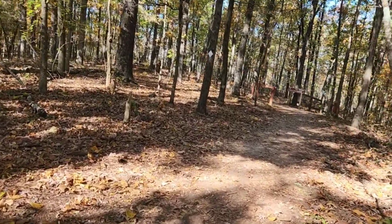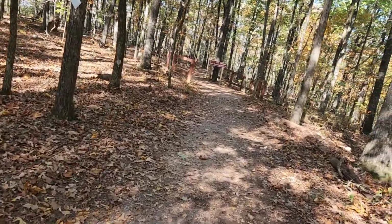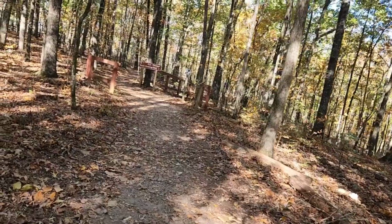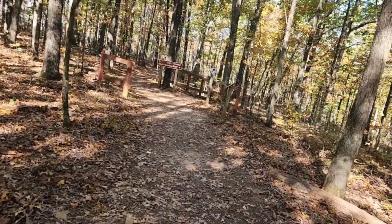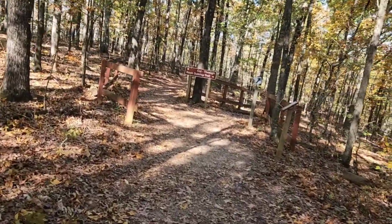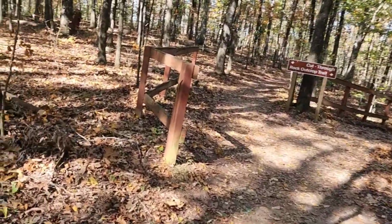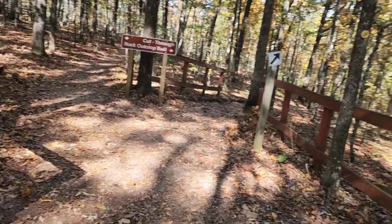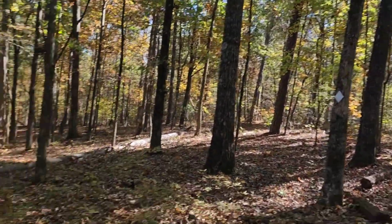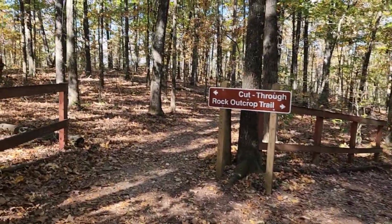So, the cut-through for the Rock Outcrop trail. There's a cut-through and there's an outcrop trail. Okay, so it's more hiking. All right, okay. I think we're going to go downhill from here. Hopefully it's a loop and not having to climb up the mountain again. Anyway, let's keep going.